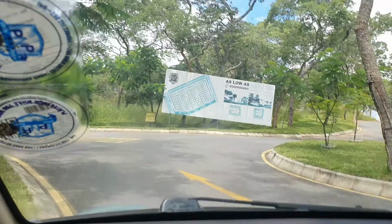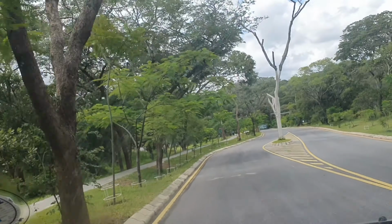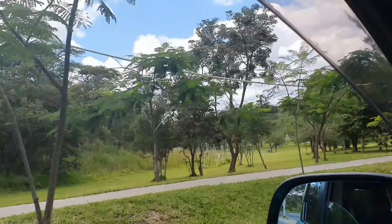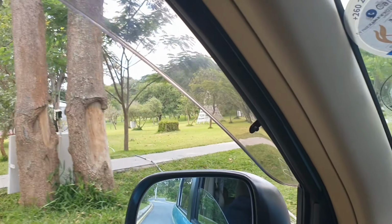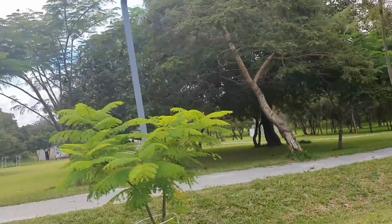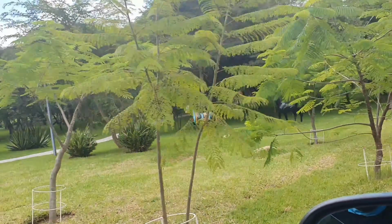Alright guys, so this right here now is the roundabout. We're just going to take a left and go down the road to where the park is. Just look at how beautiful it is, all the pathways. Alright guys, this is their park right here. You can come here if you live around the area, or even if you don't. I'm told there's an amount that you pay. I didn't ask too much about that, but there's also a stage for people that do concerts and stuff like that. They have parties here. So this is the park. Very beautiful.